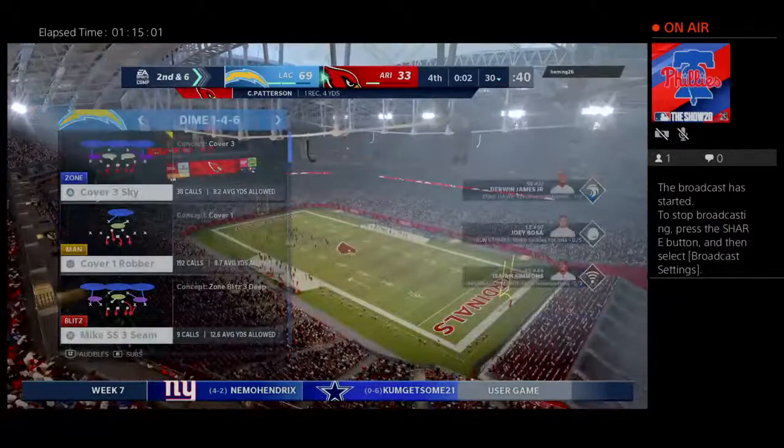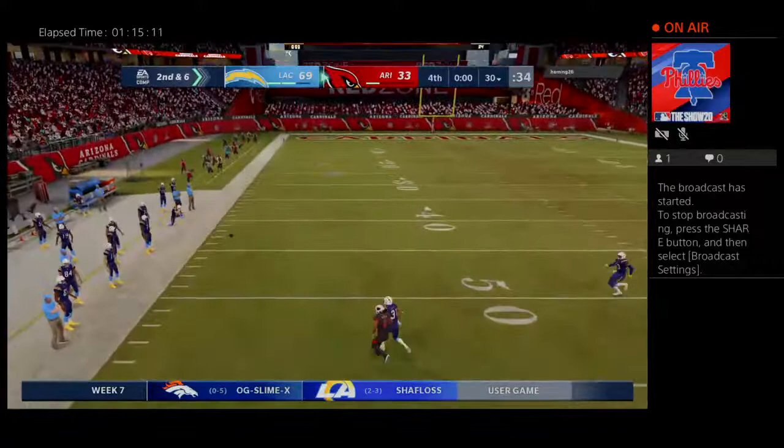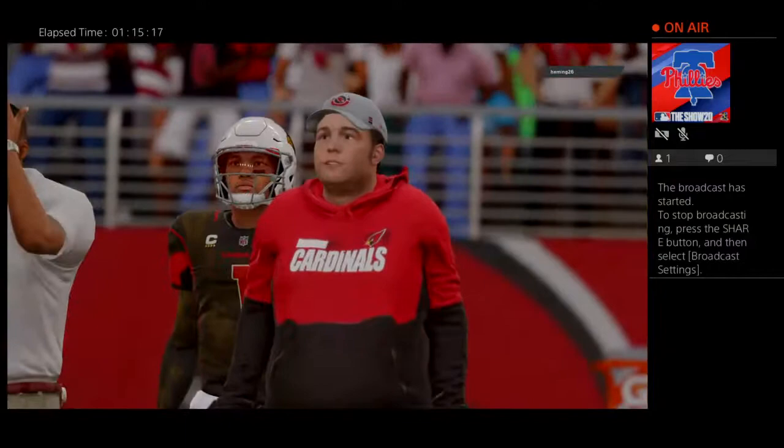Let's go, D. Big series right here. We got to step it up. Murray, one final try. And that will be incomplete as time has run out on this football game.